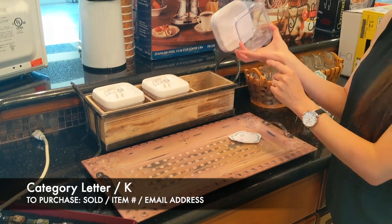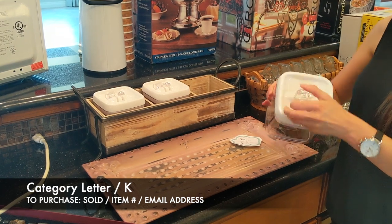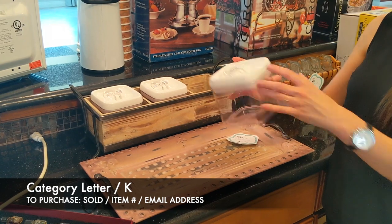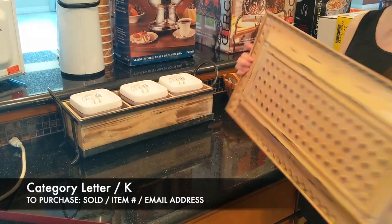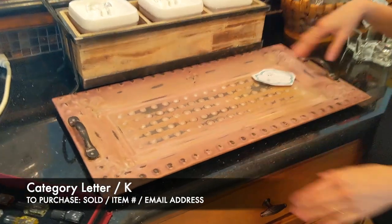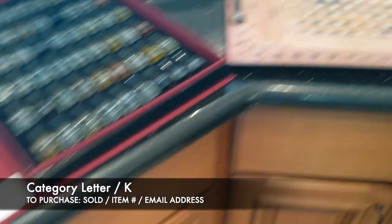It does come with 3 of these nice little Tupperware pieces that can be used for whatever you need it for. And I love that they are airtight, so once you put it in and shut the lid, it does seal it. And then it also comes with this lightweight metal serving tray, which I'll show you the back. So all together for the set here, it's going to be $28, and that's going to be item K97.